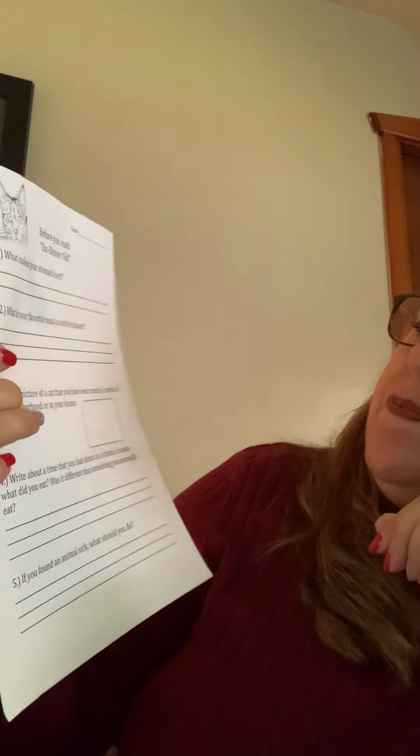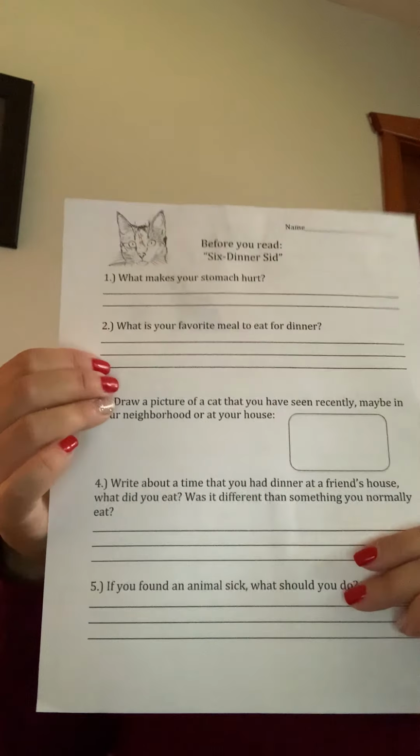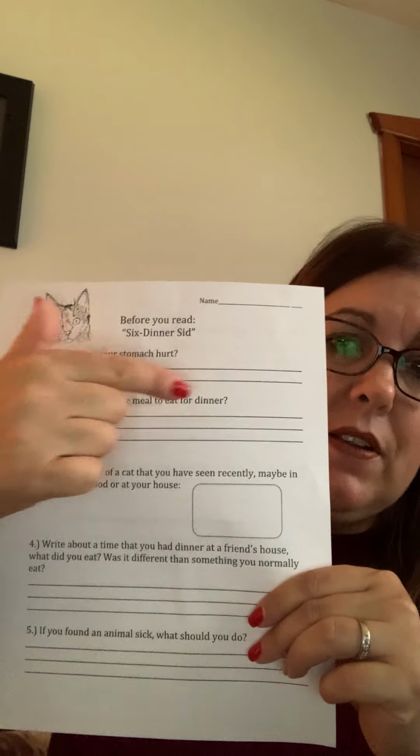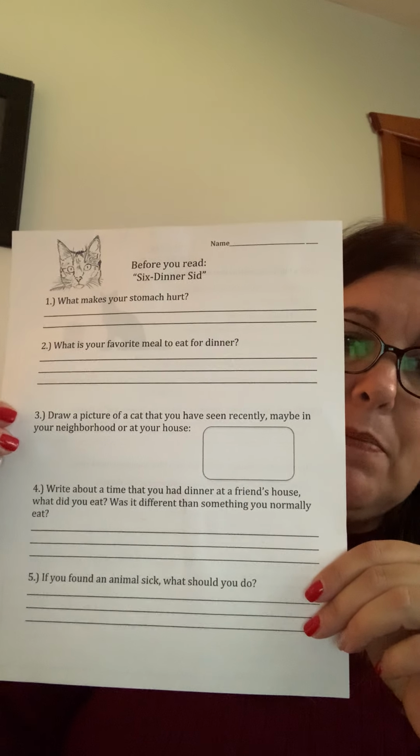Number 2, what is your favorite meal to eat for dinner? And remember, you want to restate the question in your answer. So you could write, my favorite meal is, tell us what it is, period.